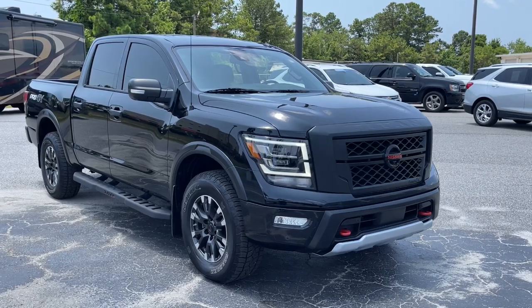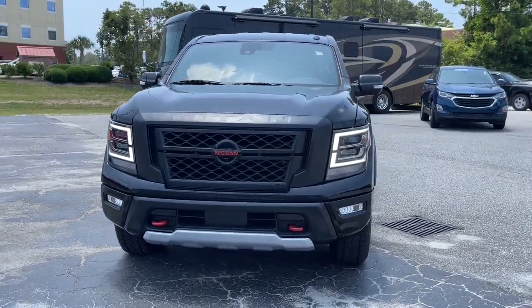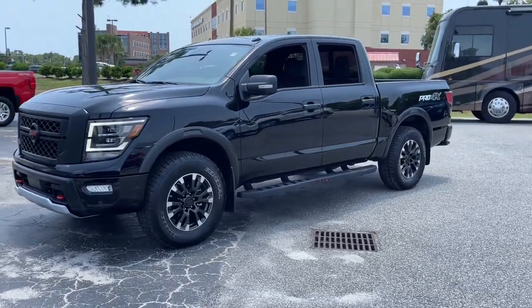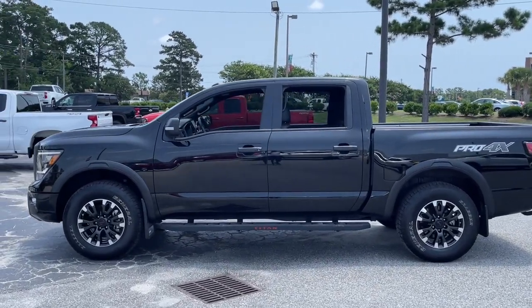Take a moment to check out the 2021 Nissan Titan. With less than 20,000 miles on the odometer, this vehicle provides excellent value. The bold styling of this powerful Titan is just the start. This full-size pickup delivers the strength and capability you need to meet the challenge.